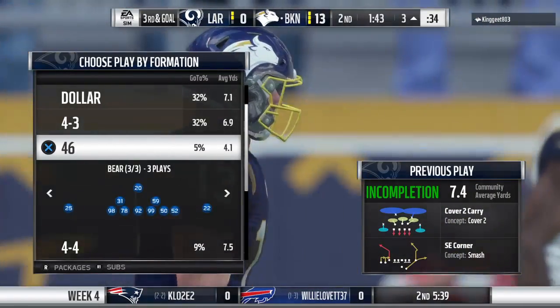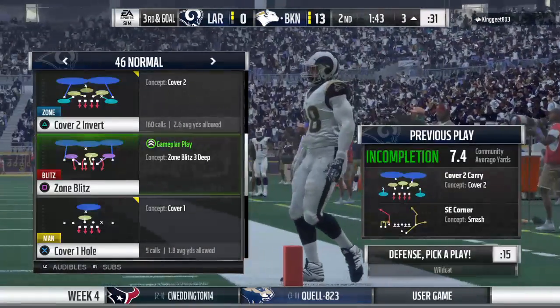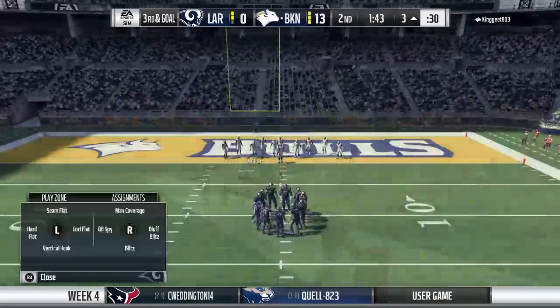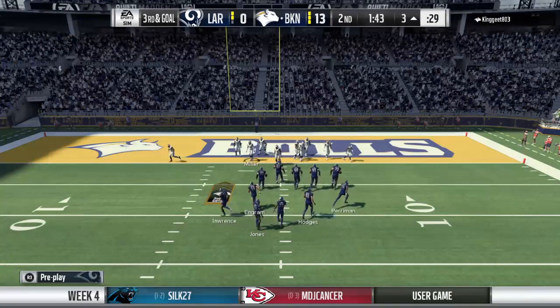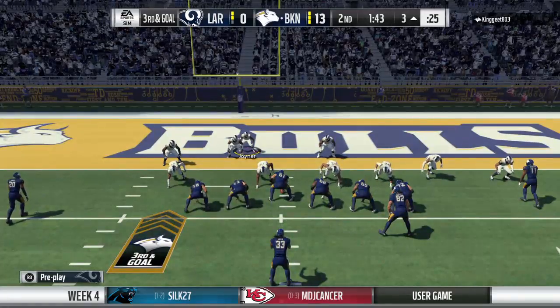Maybe a wise call not to take a sack in this part of the field. It brings up 3rd down. A big play to start the drive got him in this position, but this defense has held firm since, and now it's 3rd and goal.